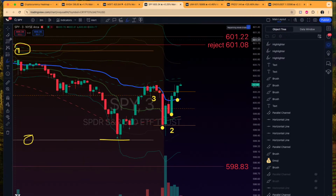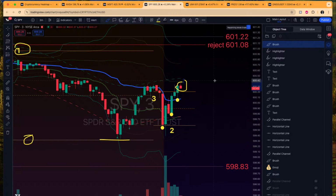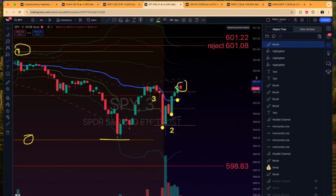All right, so technically this candle here, we're waiting for it to close. This is a 3-minute candle. We'll keep an eye on the 3 and 5-minute candles because it's still early enough in the morning to do that.